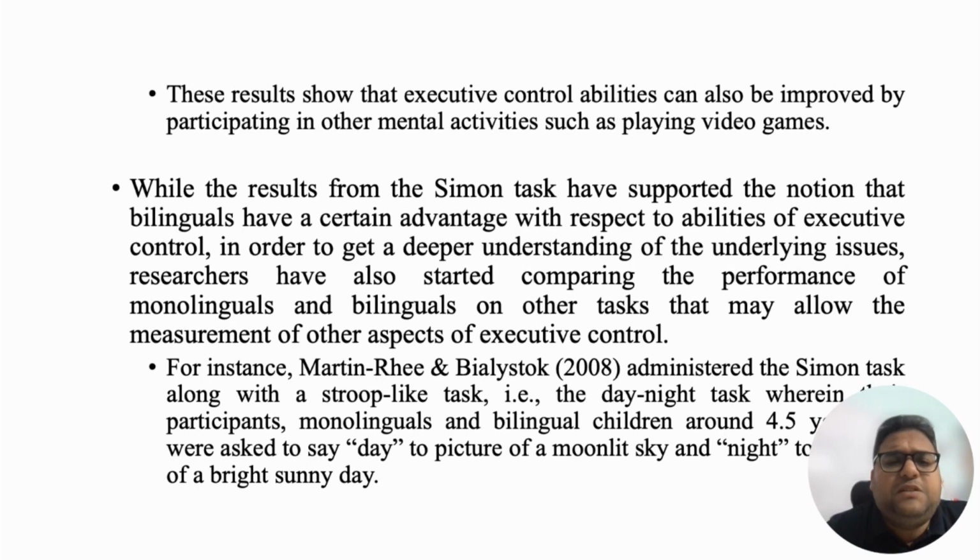So while the results from the Simon task have supported the notion that bilinguals do have a certain advantage with respect to their abilities of executive control, in order to get an even deeper understanding of the underlying issues, researchers have also started comparing the performance of monolinguals and bilinguals on other tasks that may allow the measurement of different aspects of cognitive control. For example, Martin-Rhee and Bialystok in 2008 administered the Simon task along with the Stroop-like day-night task, wherein the participants, monolingual and bilingual children of around 4 to 5 years, were asked to say day to a picture of a moonlit sky, and night to a picture of a bright sunny day.